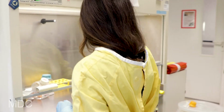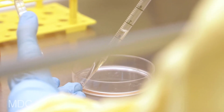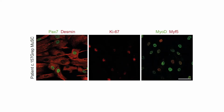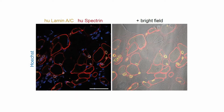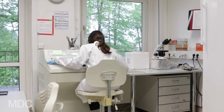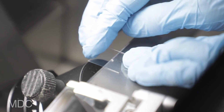And then we wanted to know whether the cells that had been corrected would also keep their myogenic properties, and whether they could also give rise to muscle. So we first utilized the fusion assay in vitro to see that those cells could form multinucleated myotubes in the cell culture dish. And then we also transplanted those cells into immunosuppressed mice, where we saw that those cells were able to also generate myofibers of human origin in the mouse muscles.